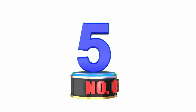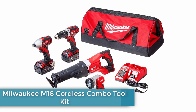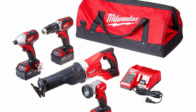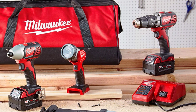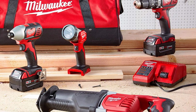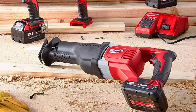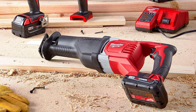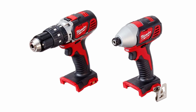Number 5. Milwaukee M18 Cordless Combo Tool Kit. The Milwaukee M18 Cordless Compact Combo Tool Kit only comes with 4 tools, one of which is a flashlight. Of course, a charger is included as well. However, it is a bit more expensive than our number 2 pick, which comes with many more tools. In general, we don't recommend purchasing this set unless you're in love with one of the particular tools that come in it. Otherwise, you'll get the most for your money by purchasing a different set.